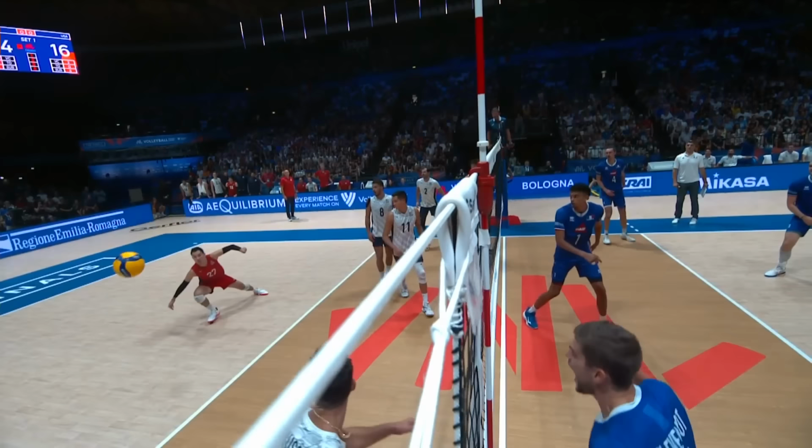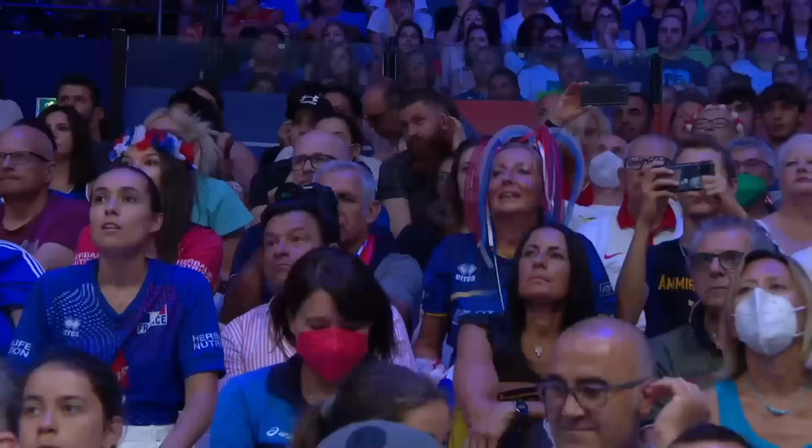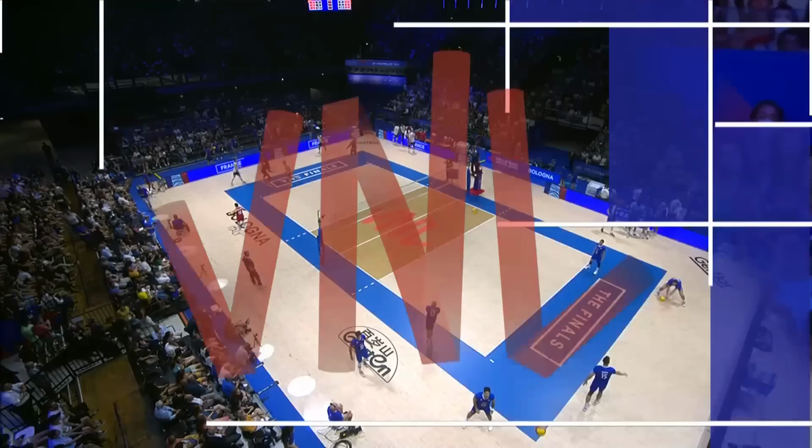Well, that one went by in a little bit of a blink of an eye for the USA. They're going to have to try and refocus. They have made a much better end to the set with a good run from Smith.